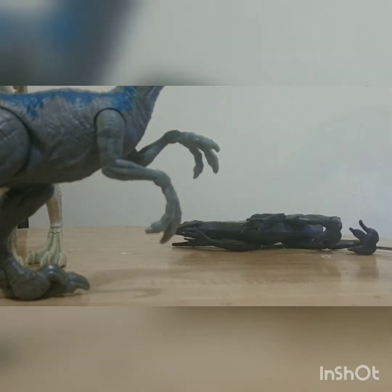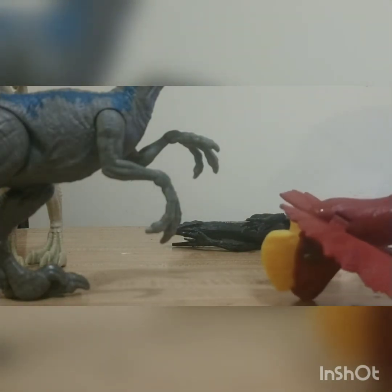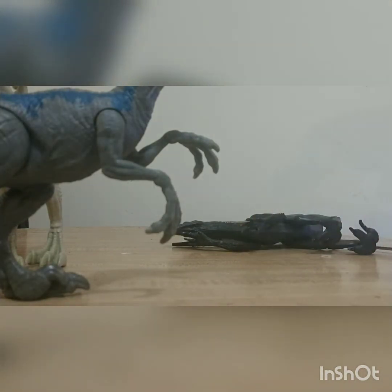Up next is the Dilophosaurus. Much like all of the current Dilophosaur figures, the frill is permanently stuck on and can fold back at best, but it can't be removed. And yeah, ever since the figure I did a review of a while ago, there really hasn't been a Dilophosaurus with a removable frill.